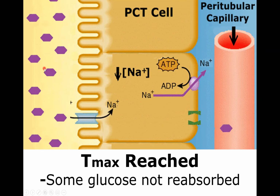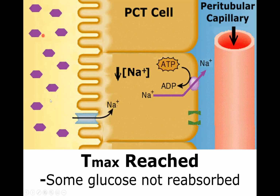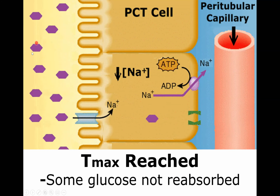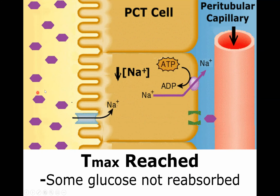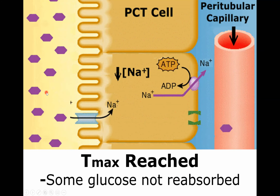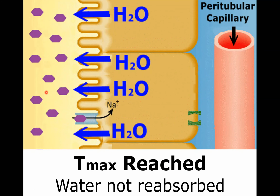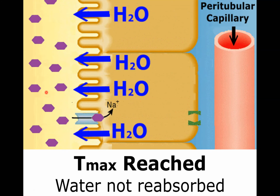One of the other things too, if you think about it, if you have more glucose in your filtrate, more stuff in your filtrate, what likes to follow stuff? Water. So that's what's going to happen. Water is actually going to follow it as well.